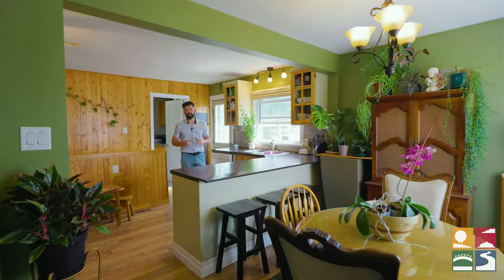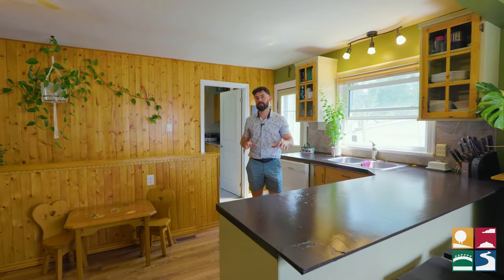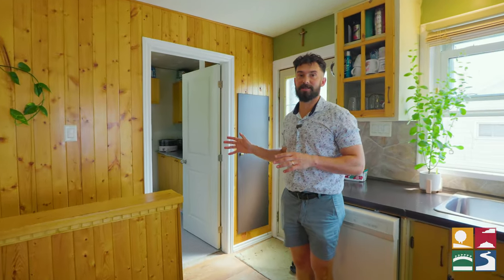The inside has such a cozy, homey feeling. The open concept kitchen with a dining room is perfect if you're having guests over, having a dinner. And here's one of my favorite parts of the whole house, the butler's pantry. You rarely see this.